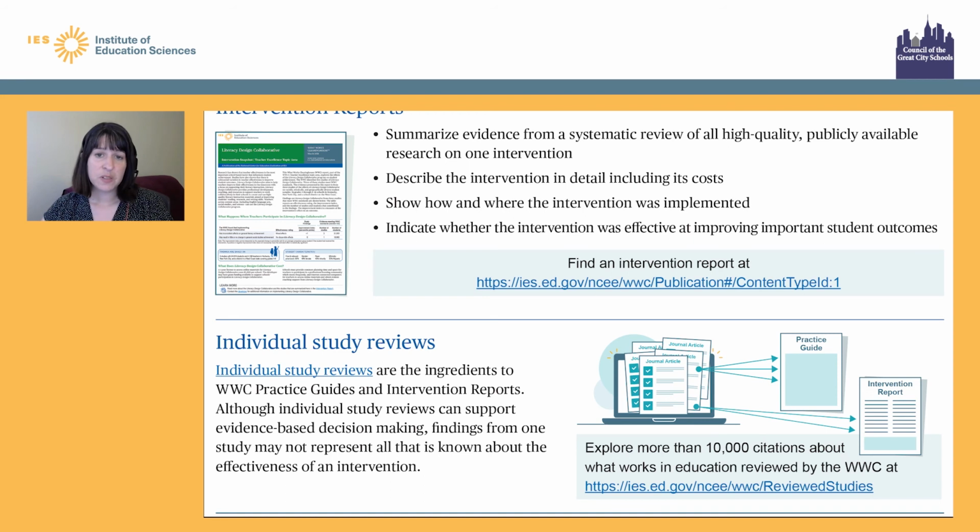So, this could be useful if there's an intervention of interest that's been reviewed by the What Works Clearinghouse, but it doesn't have a full intervention report. And it might also be useful if users want to know about findings for a specific type of setting or a population that's included in a given study.